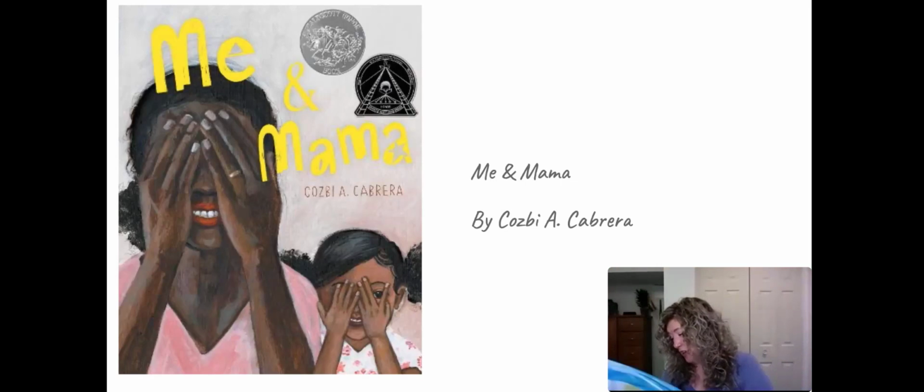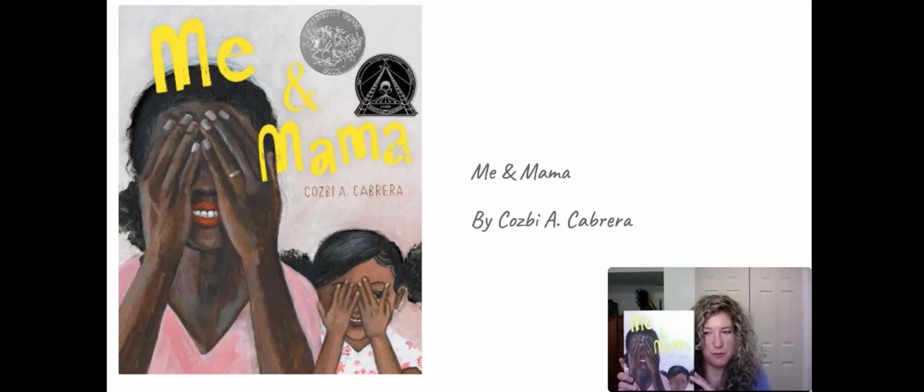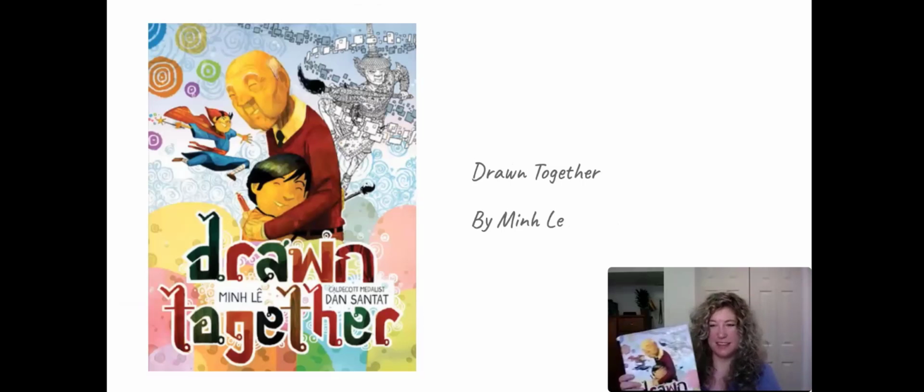And it also is a bit of a small moment story. I know if people teach elementary school literacy, they've heard about small moment writing before. So this is a really good example of how you could use it as a mentor text with students to talk about not every experience is big, but some are small and those are really worthy stories. So this is beautiful. The next book is Drawn Together.